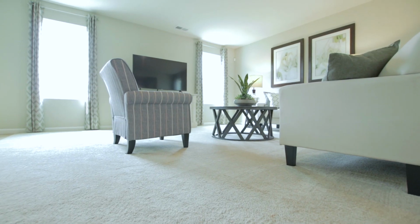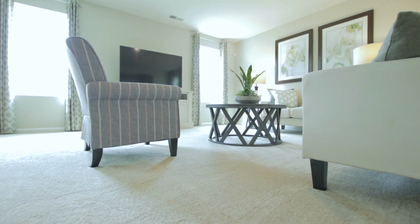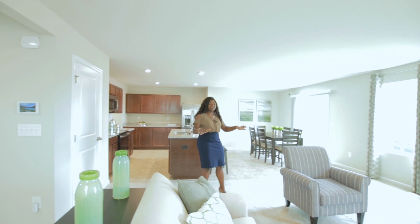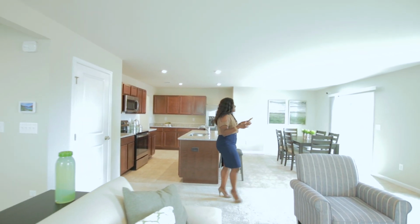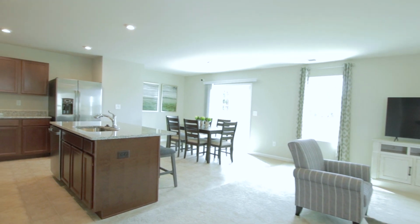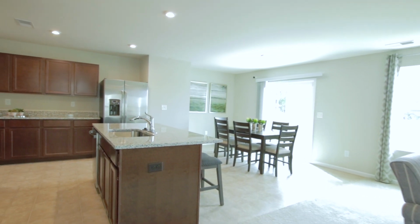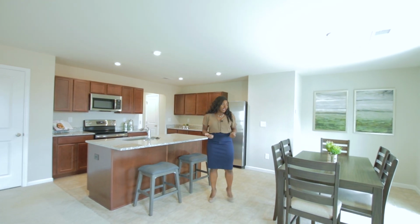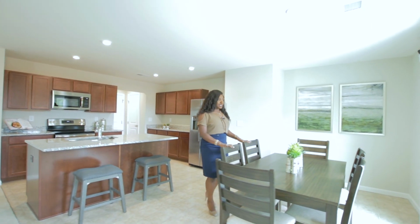I love the ample light in here. There's so many windows. Just looking right here, it's 3 windows, and then over here the sliding doors add a lot more natural light, making it feel much more open. And then we're just going to transition over here into the dining space area.